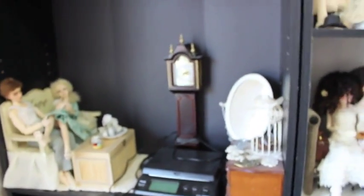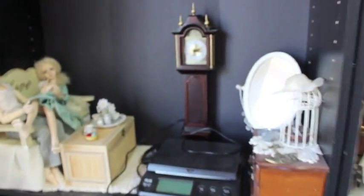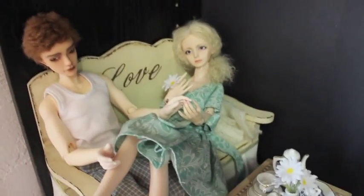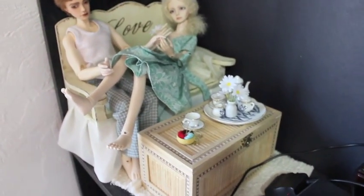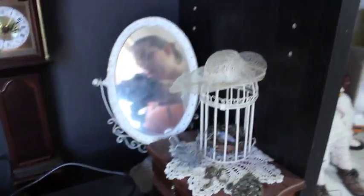Okay, above them here is Damara and her man. She's another one who lost her space when I moved and had to reset the shelves. She had a complete room set, but I just haven't gotten around to putting it back together. Oh, there's me in the mirror there.